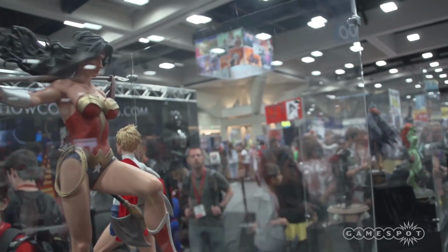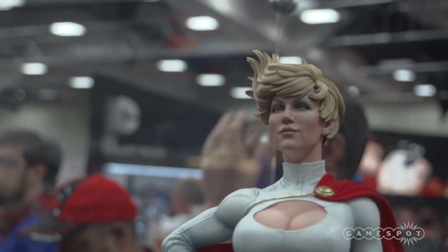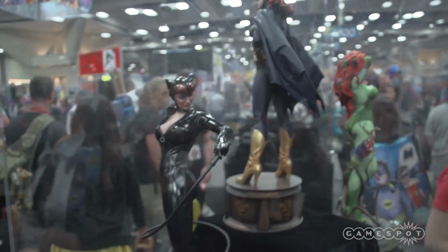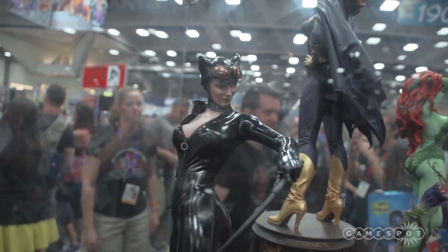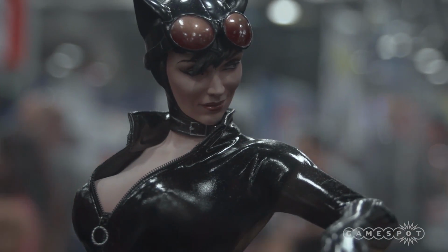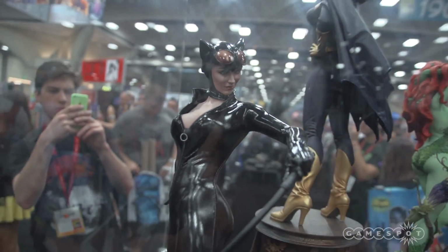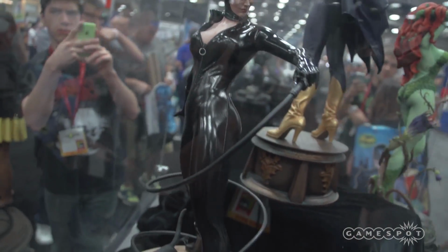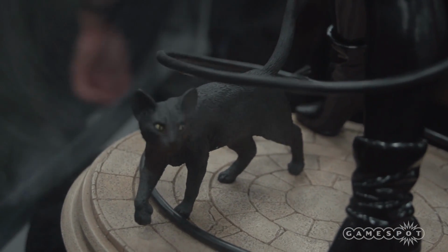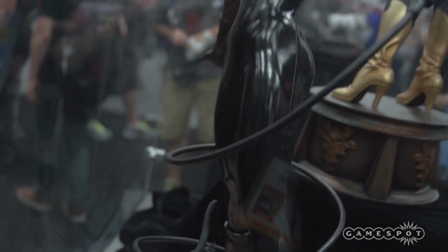Ladies. Look, we've got Wonder Woman here. We're premiering Power Girl right behind her, and she looks fantastic. We've got Catwoman, Batgirl, and the Green with Envy Poison Ivy. Catwoman's already up and ready for pre-order. I love the way her whip is wound around her, and she's got a black cat down by her feet. Just so you know, if you get it directly through Sideshow, we have an exclusive, which is a different hand holding a bag of jewels. Oh, wow.